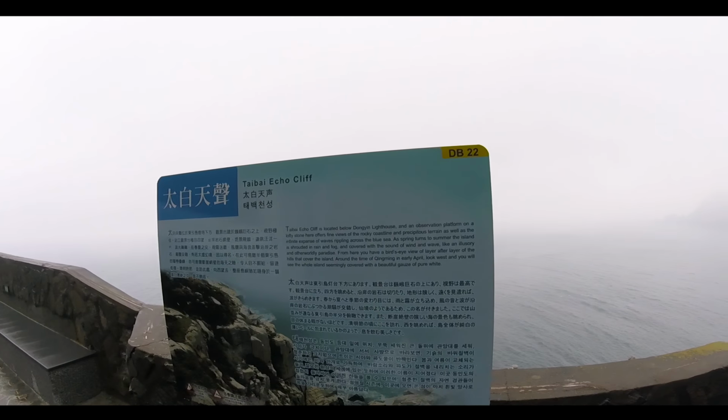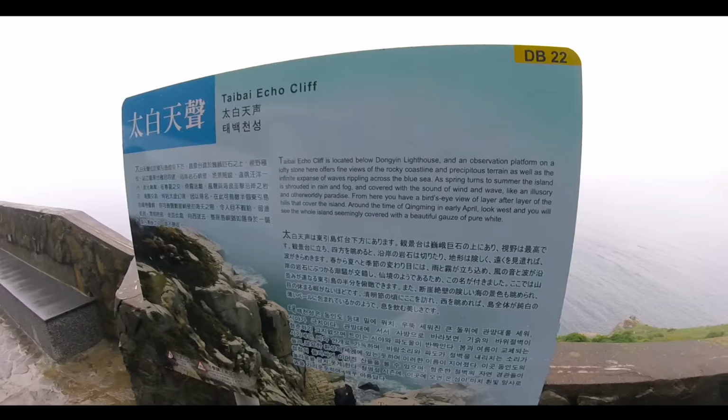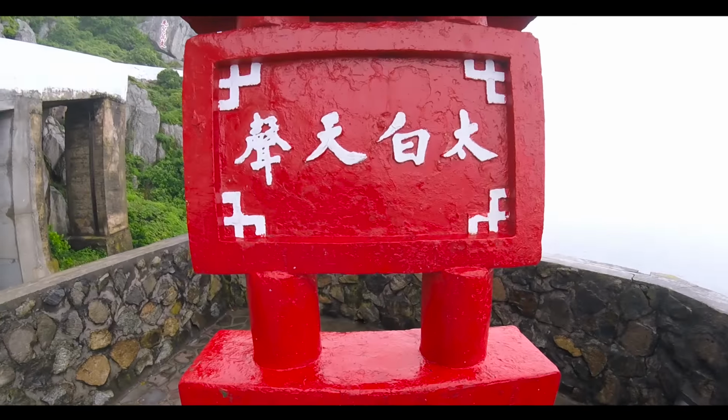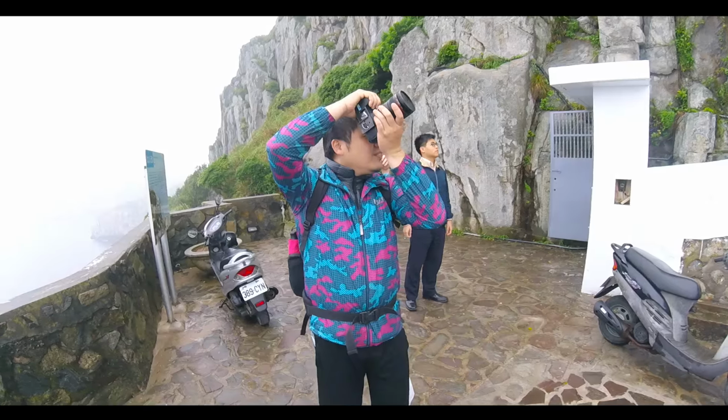Echo Cliff. Any echo here? What? You want to shout? No. Taibai Echo Cliff is located below Dongyin Lighthouse and an observation platform on a lofty stone here offers fine views of the rocky crossing.